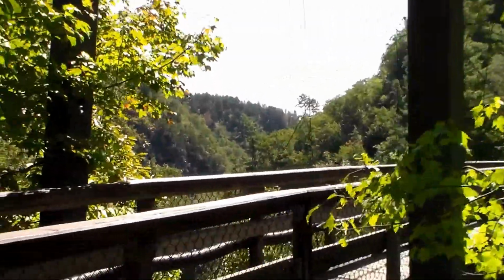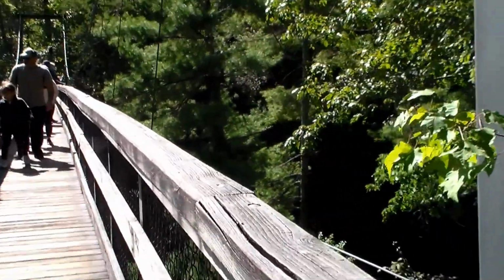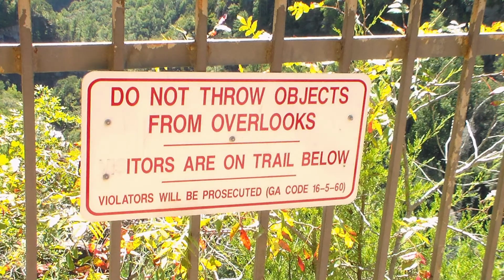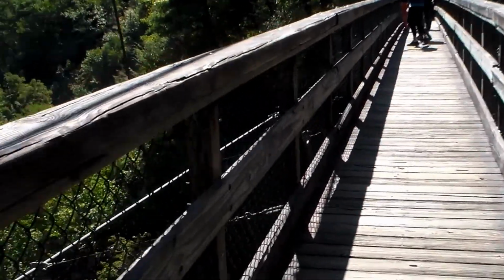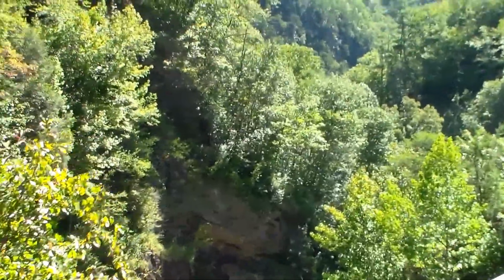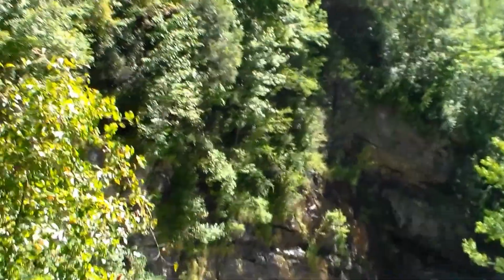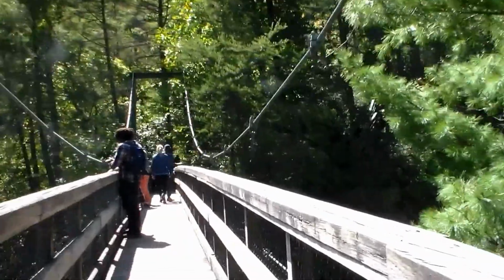Here's the suspension bridge over this incredibly beautiful, expansive gorge. The bridge actually rocks a little bit side to side, and there are these huge steel cables everywhere supporting the bridge, all over the place, supporting us so that we don't fall anywhere.